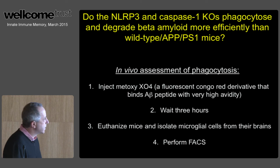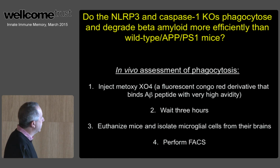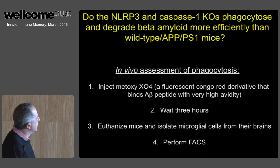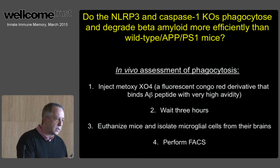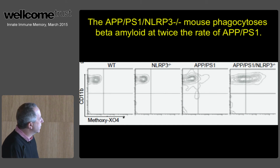To ask this question, we used a test that Michael invented, where he injects this Congo red derivative called methoxy-X04. This is actually used clinically to do PET scanning in patients with Alzheimer's disease. Congo red has a very, very high affinity for A-beta peptide, and this methoxy-X04 is actually fluorescent. So Michael injects this into the animals, waits 3 hours, then euthanizes the mice, isolates their microglial cells, and then performs FACS analysis, keeping in mind that any cell that is fluorescent is phagocytosing A-beta peptide. And this was a representative result of what Michael saw.